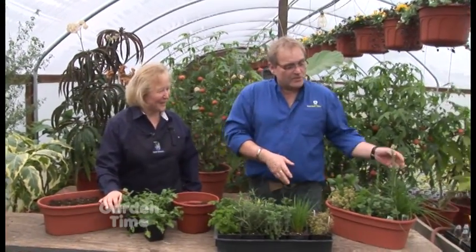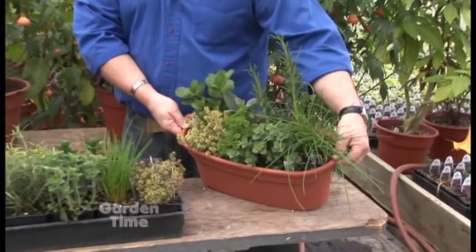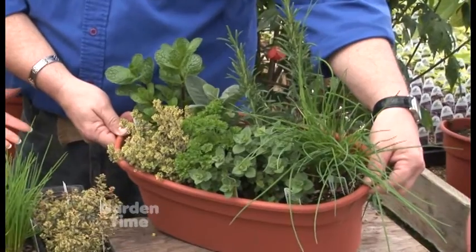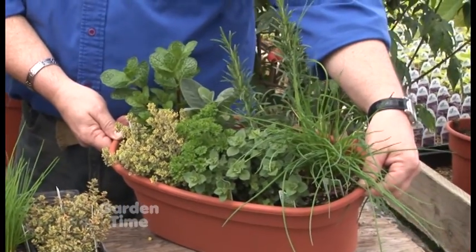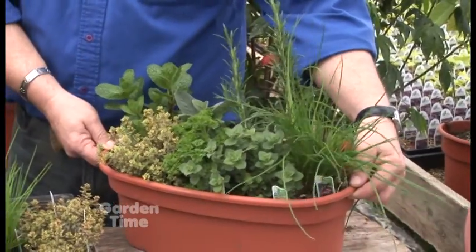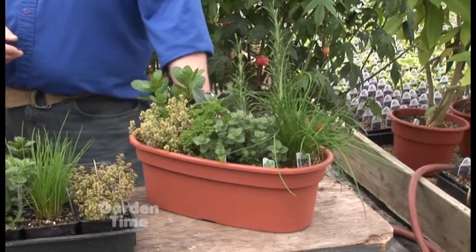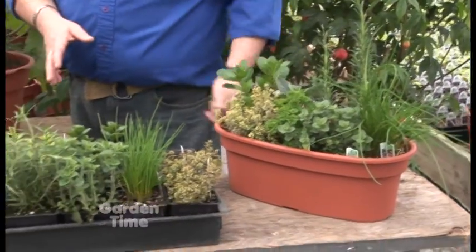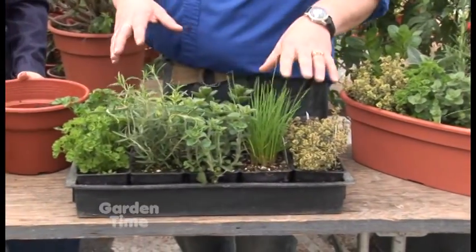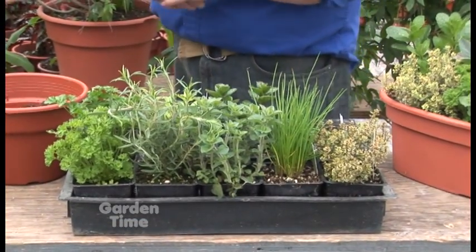Now, here's a beautiful oval-shaped pot with a lot of variety in it. Exactly. And that's really for convenience to have close to your door if you use a lot of different spices. And all of it's great because once you start using fresh herbs, that's the only way to go. It makes such a difference in the kitchen. It really does. You can take pretty much anything that you think you're going to use a lot and just plop them into a container. Exactly. No rules.